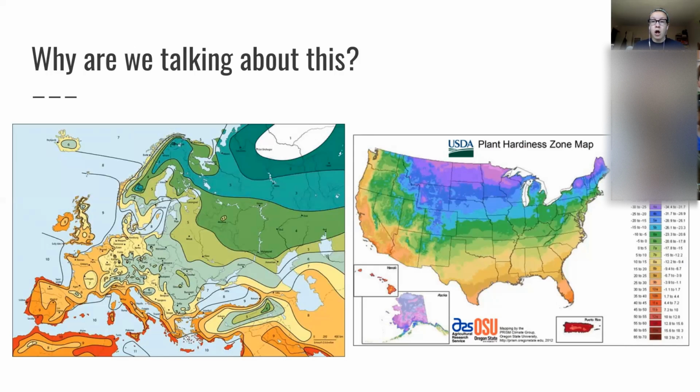So I would encourage all of you to look this up and see where you live and what the plant hardiness zone is. And then you can know if it's okay to start planting seedlings and things outside yet, or if it's okay to take your plants outside.